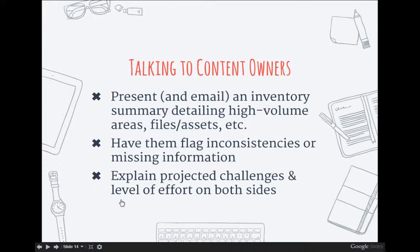And then it also gives you the opportunity to explain anything that's going to be a challenge for you in terms of timing or level of effort. So 5,000 PDF documents might mean accessibility team involvement. It might mean pulling stuff out of those documents to make web pages. So that might end up taking a little bit more time. And this is really a good place to flag it.